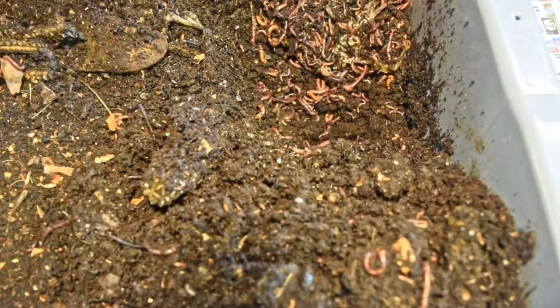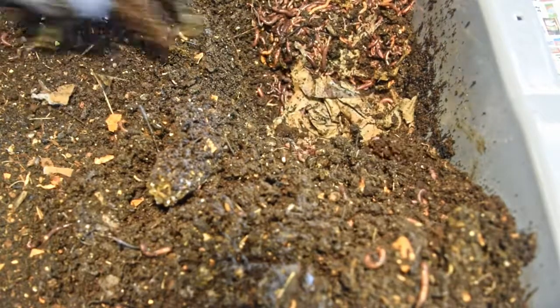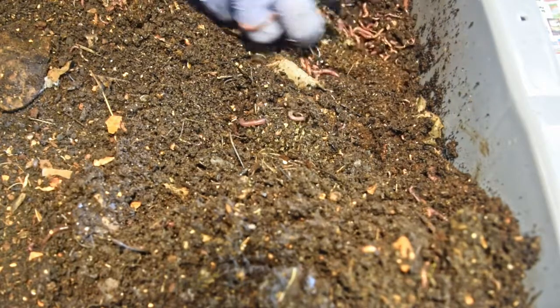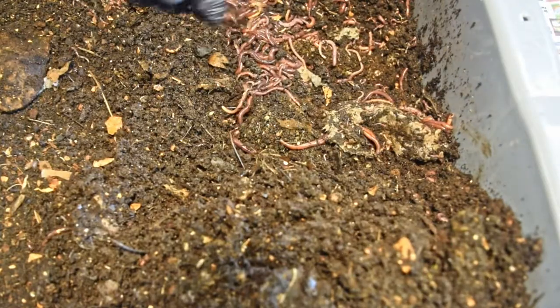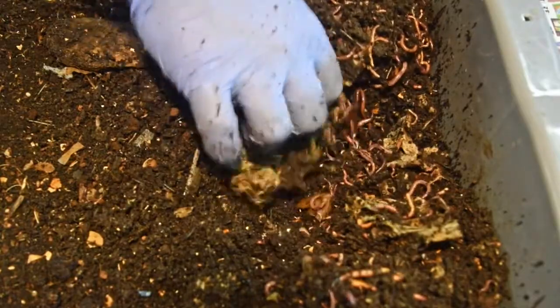So some of this bedding that I yanked out of the bottom should return down there, and all of these food scraps. I'll take this pit and try to keep it near the top. This is just nothing but worms. I'm sure there's something amongst them, some sort of food scraps still, that they're working together. Some more chunks of bedding.